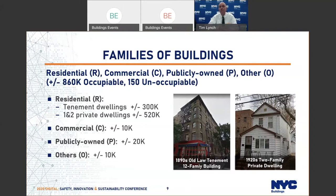Publicly owned buildings are a good population of buildings to track, because they become essential facilities in the event of a major hurricane or earthquake like this. These publicly owned buildings are frequently used to house people in states of emergency. They're good to know. And the others are houses of worship, retaining walls.